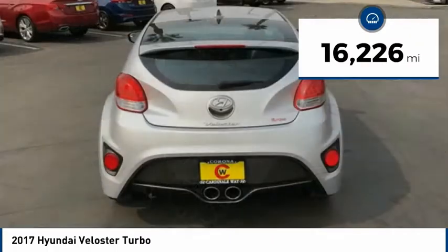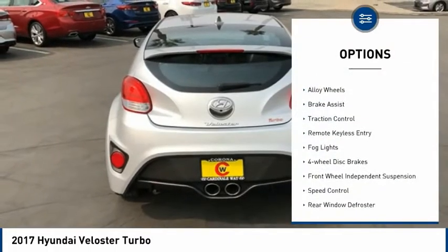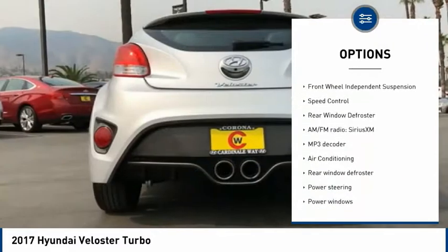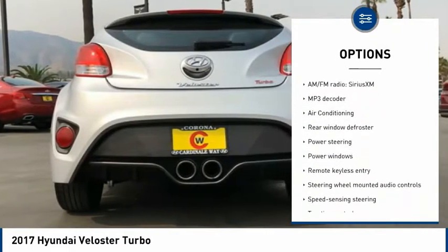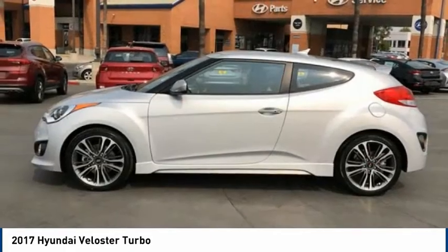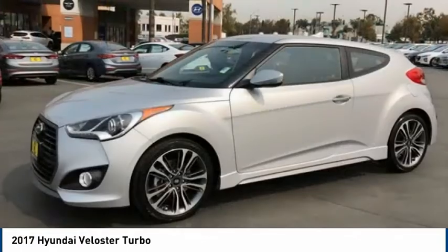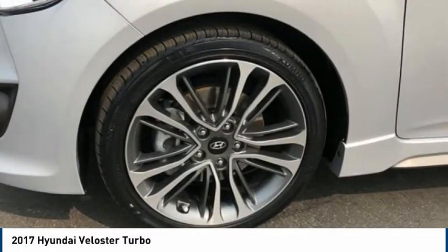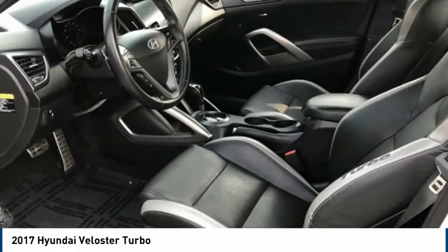Here are some of this vehicle's great options: electronic stability control, alloy wheels, brake assist, traction control, remote keyless entry, fog lights, four-wheel disc brakes, front-wheel independent suspension, speed control, rear window defroster. This isn't just a vehicle, it's an experience. So stop in for a test drive today.